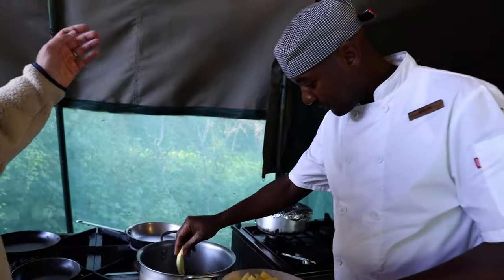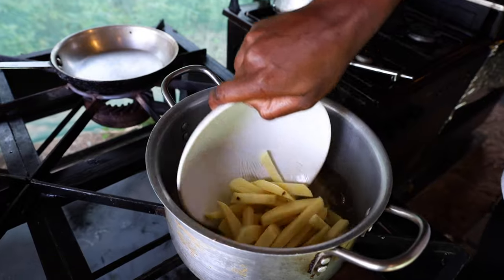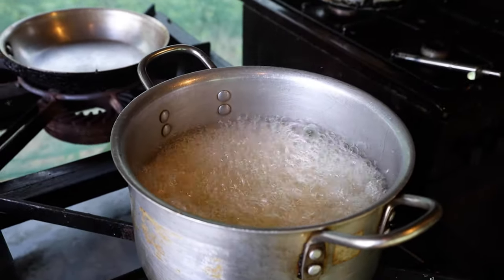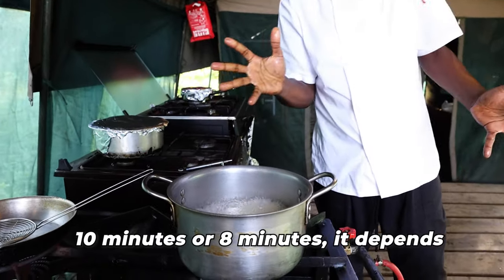Deep fry. Chef, the oil is hot. It's ready to go. Yes, it's ready. In it goes. Just leave it like 10 minutes. Yeah, 10 minutes to 8 minutes.